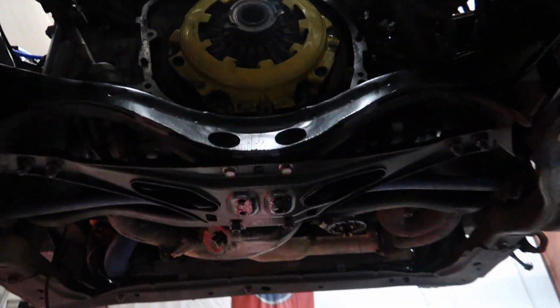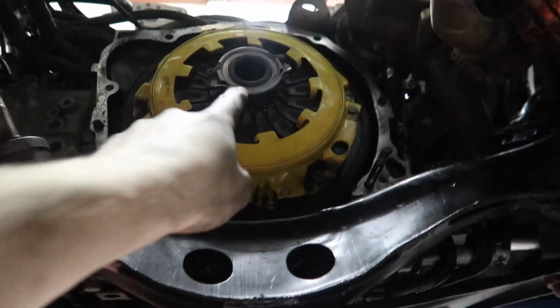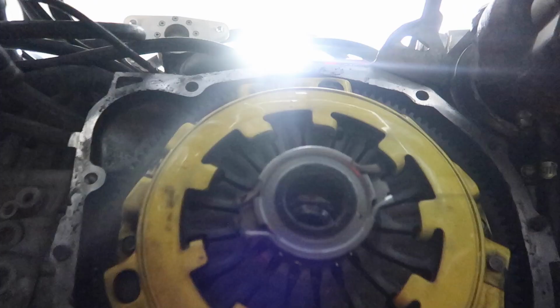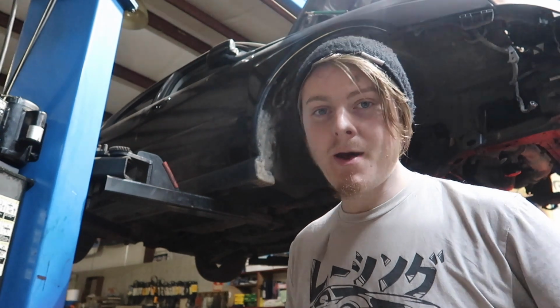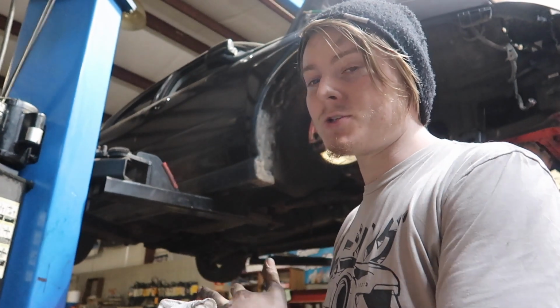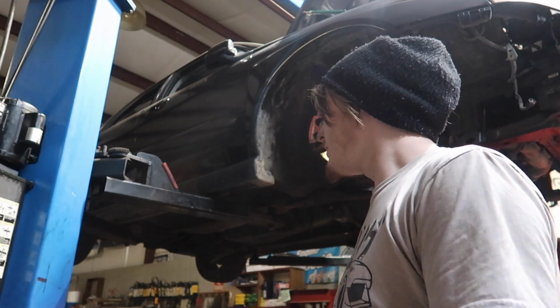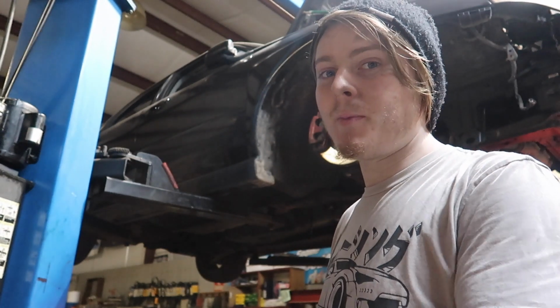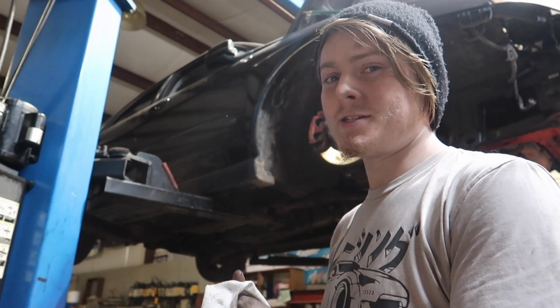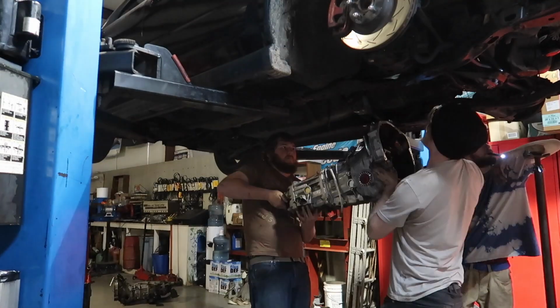There's no more transmission, but there is a good clutch. ACT all the way. Best clutch ever. With all the amount of playing around that we're doing, we're making really, really good time. I'm actually impressed that we're doing so well. Probably got another 5 minutes or so before we put the transmission in because we're still playing around. But other than that, it's going super smooth.